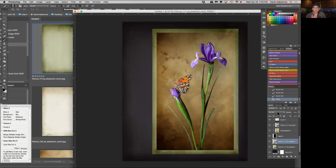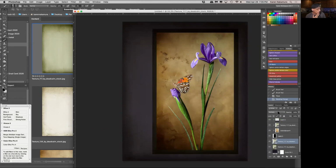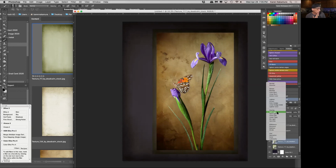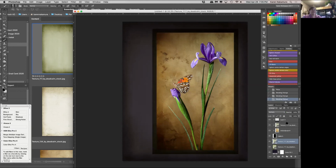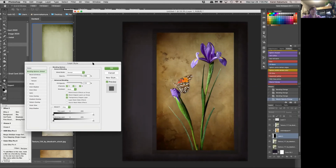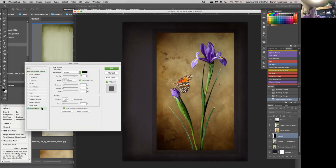Do we have any questions for Karen at this point? This would be a really good time to start throwing some questions in. Overlay. So you're testing which blend mode that you like for that texture. Right. Okay. Good. Normally I do multiply and then bring up the opacity. That looks good. And then I'll drop a shadow right here on the clipping mask. Got it.